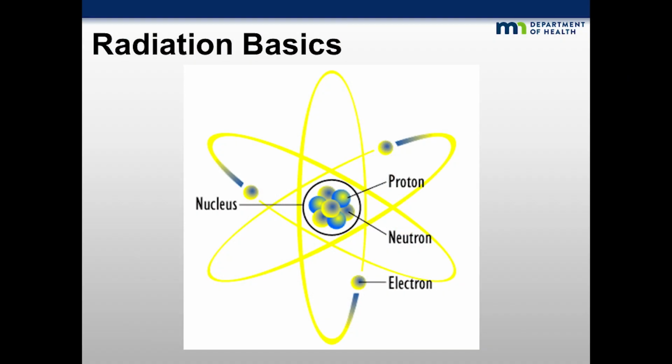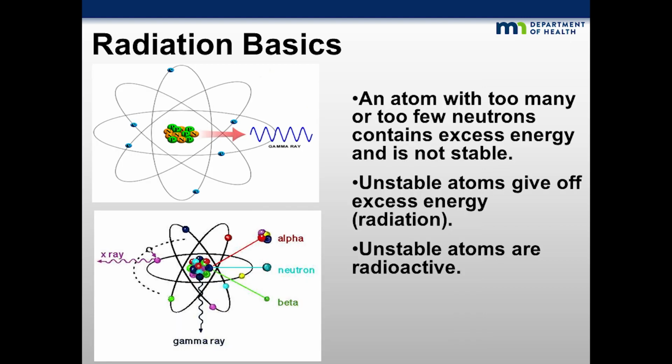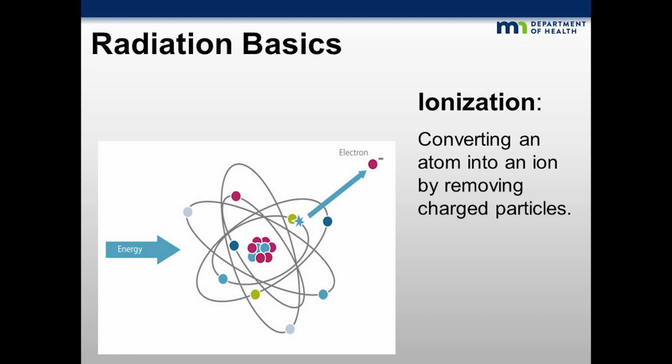In order to understand what those two words mean, we're going to go back to a little bit of chemistry basics. This is the structure of an atom. Atoms consist of protons, neutrons, and electrons. The protons and neutrons are bound tightly together in the nucleus of the atom, and they're surrounded by electron clouds or electron shells. Just like most people, atoms like to be stable. An unstable atom with too many or too few neutrons contains excess energy and is therefore not stable. They emit this excess energy in the form of ionizing radiation. Therefore, unstable atoms are radioactive. Ionization is just the conversion of an atom to an ion by removing a charged particle.